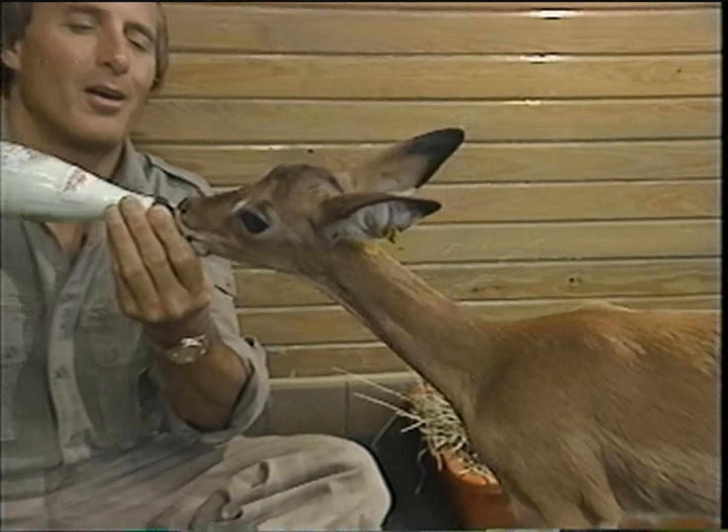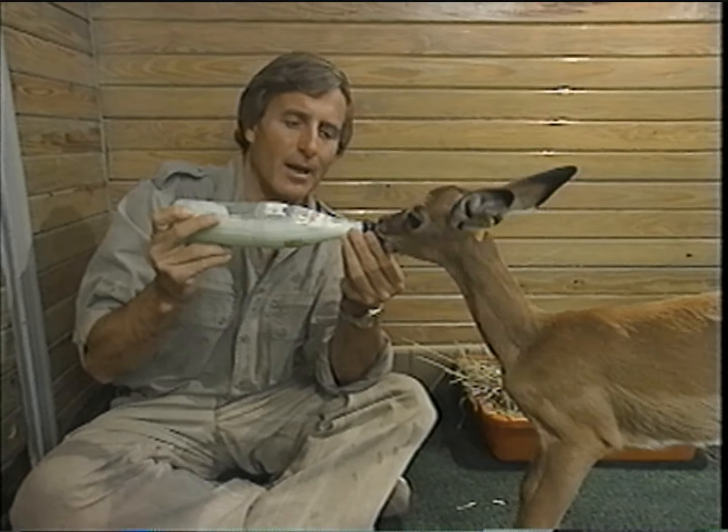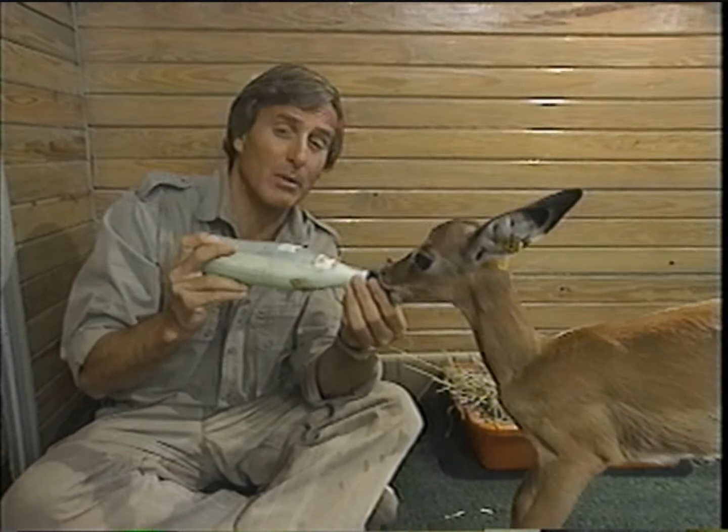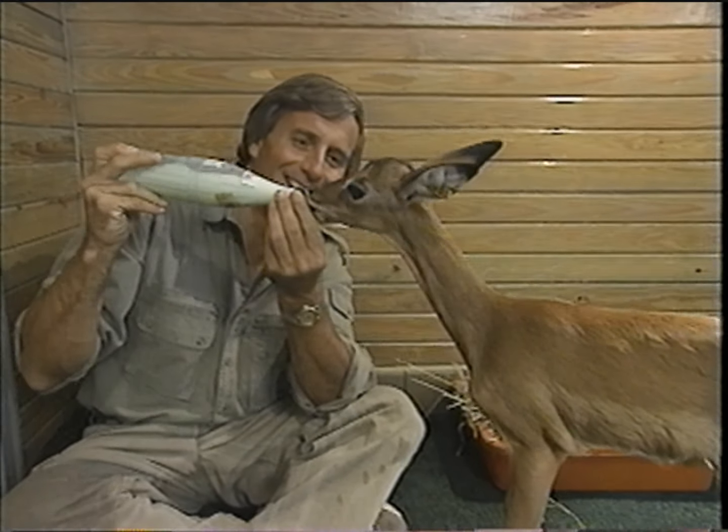Baby animals are at the heart of any zoo. Here at the Busch Gardens Animal Nursery, they get lots of tender, loving care and the most advanced medical attention possible. This is a baby impala, only 4 days old, and it's native to Africa. You had enough to eat yet?